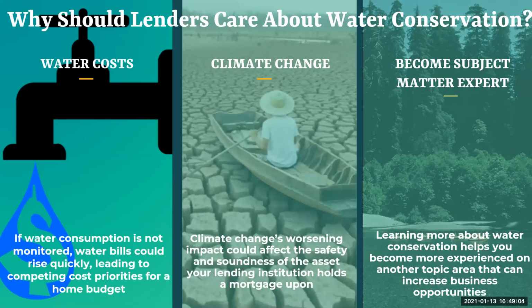But then lastly, why you should be caring is that you should then be able to become a subject matter expert on this area. Because when you learn about water conservation more, it's going to help you become more experienced on a particular topic that could lead to more business opportunities for you as a lender.